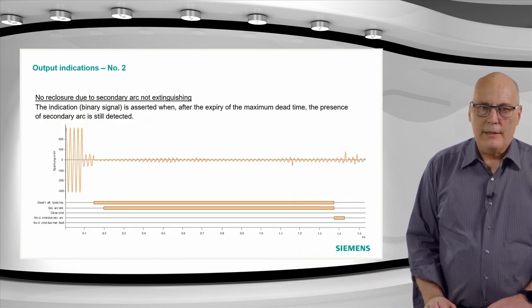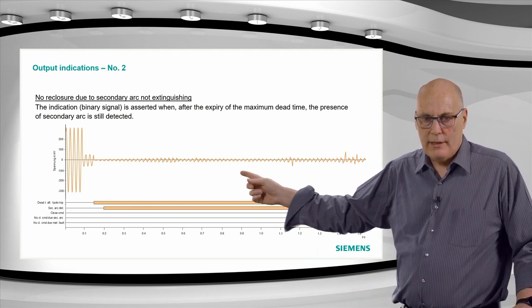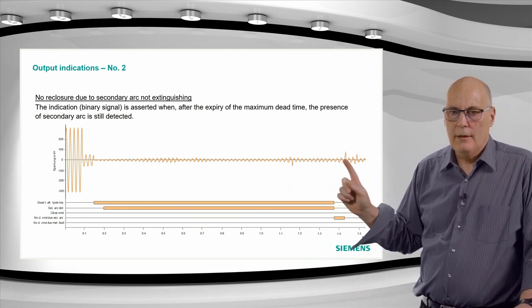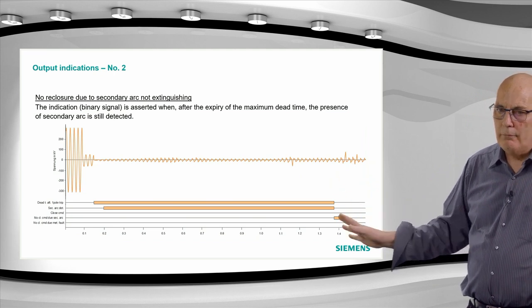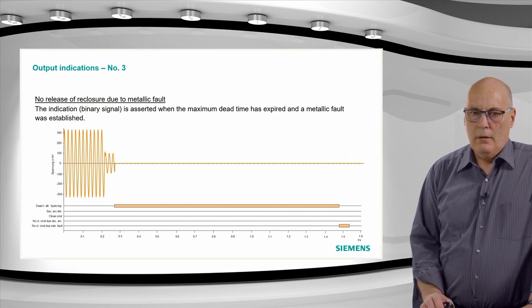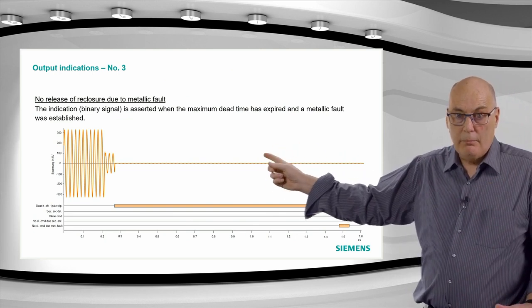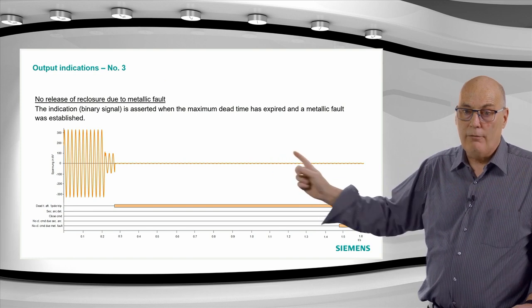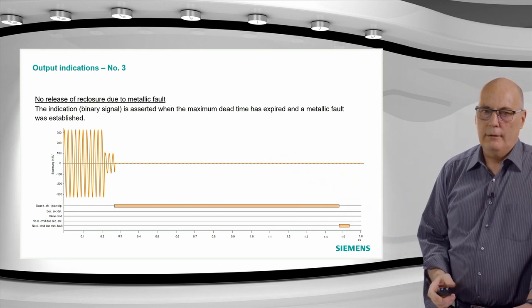The second case over here, no reclosure. Why? Because the secondary arc doesn't go away. You can see the secondary arc condition stays, and all the way over here, the maximum dead time expires, and then no reclosure because of the maximum dead time expiring. Here, a similar situation, fault, trip, but now the voltage is very small. It's a metallic fault again, no reclosure because a metallic fault was detected.